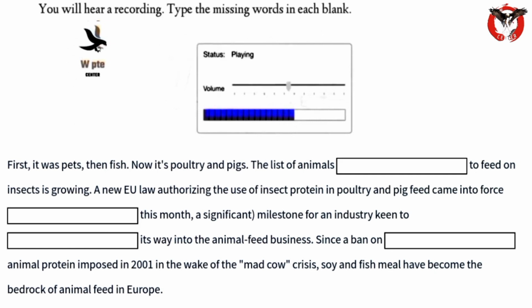Since a ban on processed animal protein imposed in 2001 in the wake of the mad cow crisis, soy and fish meal have become the bedrock of animal feed in Europe.